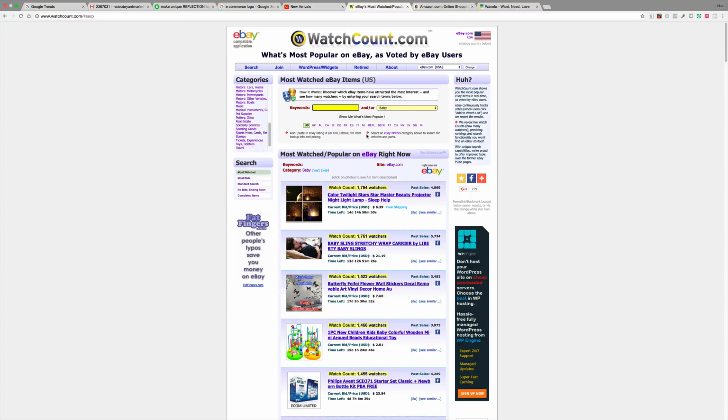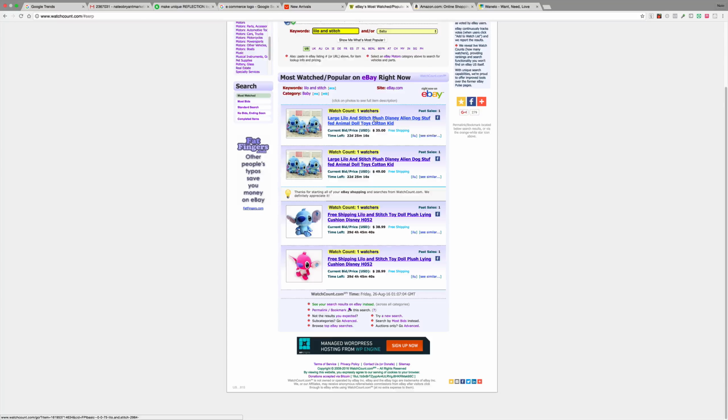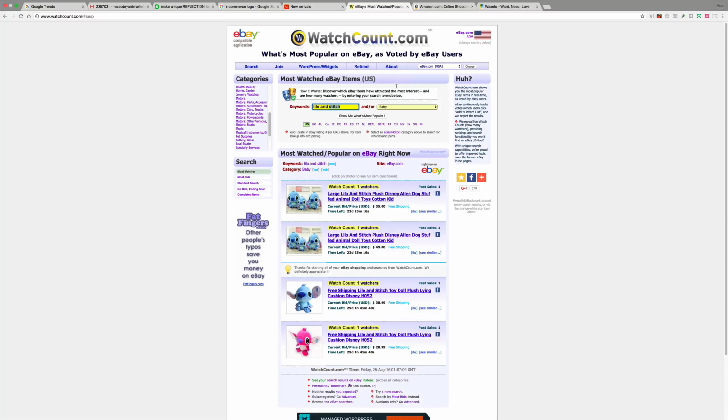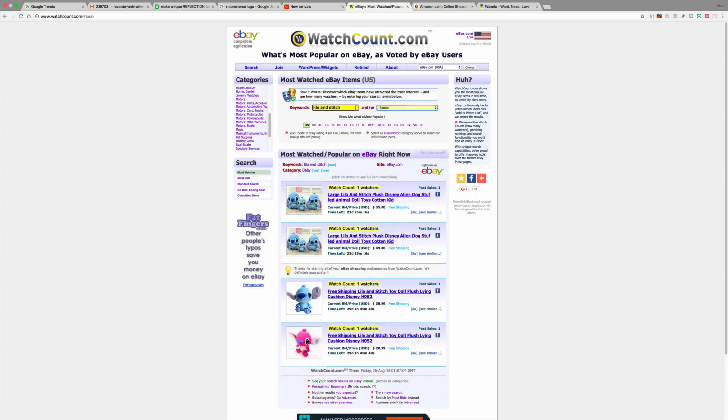Now here's what's great. Let's say that you want to cross niche these items. Let's say that we go with Lilo and Stitch inside the baby category. What can we possibly get? We see even more plush toys. Awesome, and they're pretty high. And the thing about it is that people are still buying them. I see one at 35, and these also look pretty new too. So let's try books.